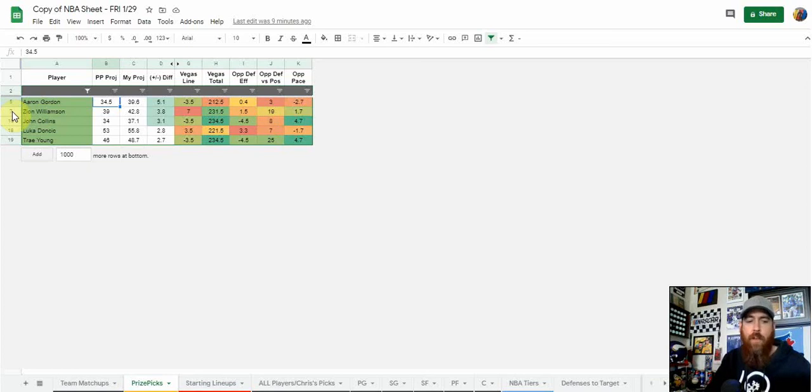Zion Williamson has gone over 5 of his last 6, 7 of his last 9. He is 3.8 higher, so he's quite a bit higher. We got a high total here. They are an underdog, so the game probably needs to stay close going into the fourth, at least the middle of the fourth quarter. But it is a good matchup here, 19th versus forwards, and it is a pace-up matchup for Zion in here as well.